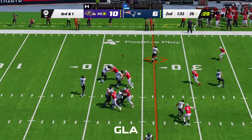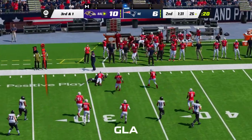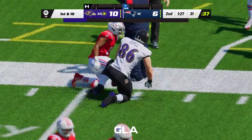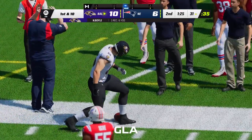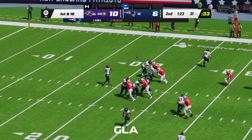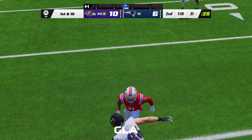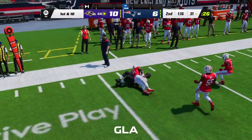On 3rd and 1, Jackson. He's going to find his tight end, Boyle. And he will have a Ravens first down as they're able to get the third down conversion. And defensively, they were in zone coverage there. Do you have to be a little careful? You're losing, playing against a good quarterback like he is, to not play too much zone?